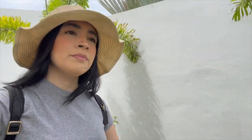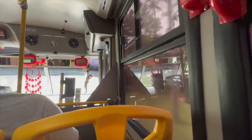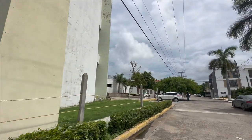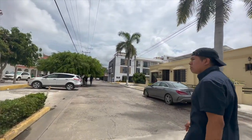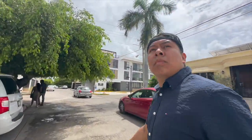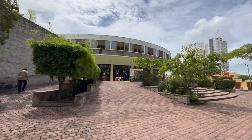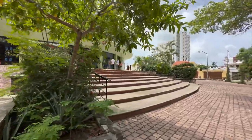It's pretty hot today. Humid, very humid. So we're arriving to the church. This is the San Judas Church. We walked only like 2 blocks from the bus. Catch you inside. Here's the church. Found it.